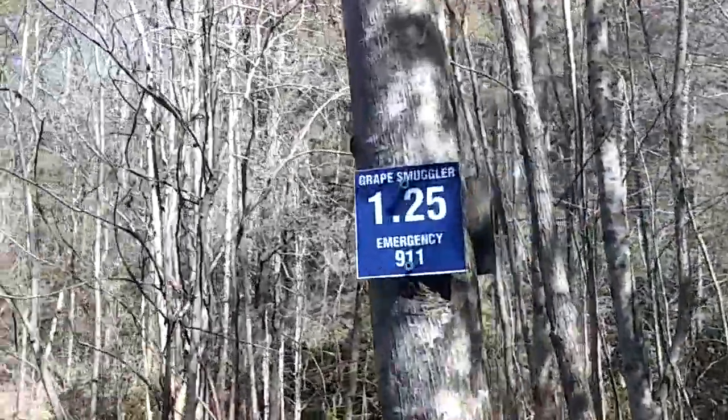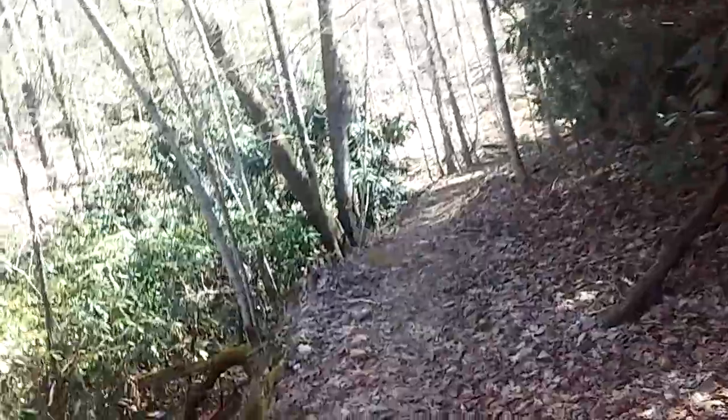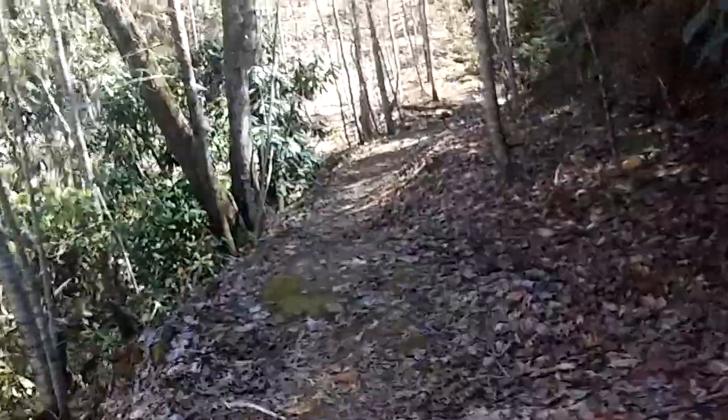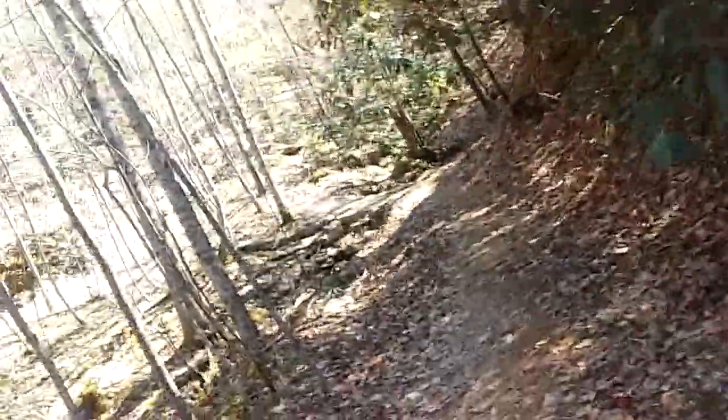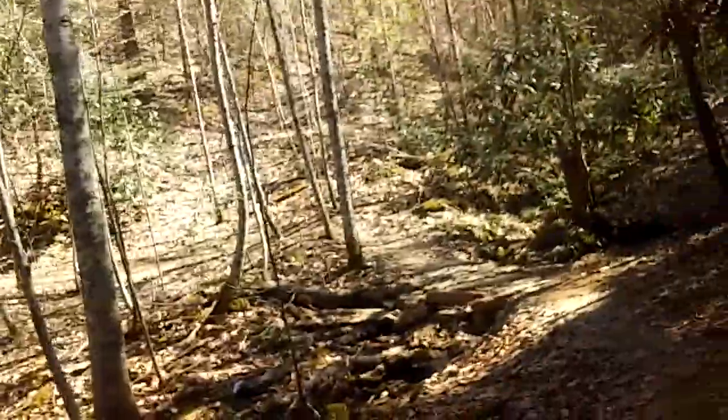Okay. We're coming up on another marker, 1.25. That means traveled 3/4 of a mile on the Grape Smuggler. Another bend in the road. Across a little stream here, a little brick rock bridge on this little stream.